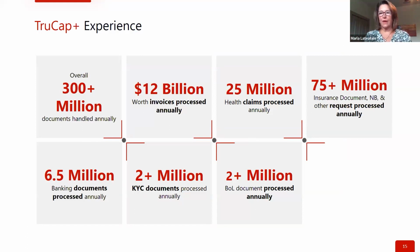So we want to look at why Datamatics, right? Why TrueCap? We are so excited about generative AI, not because of what it can do for us, but what it can do for our customers. So if you look at the vastness of our customer base, invoices, claims, insurance documents, banking documents, bills of lading for logistics, if you look at our customer base and the breadth of the customers that we serve, this is why we're excited about generative AI.